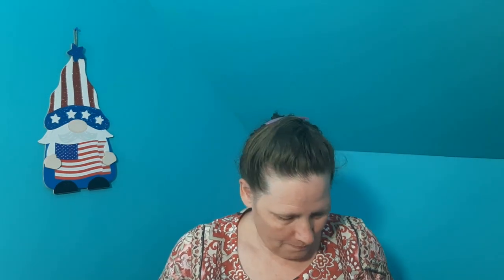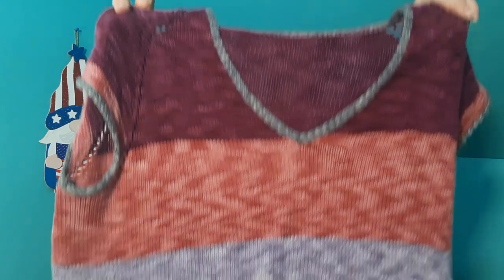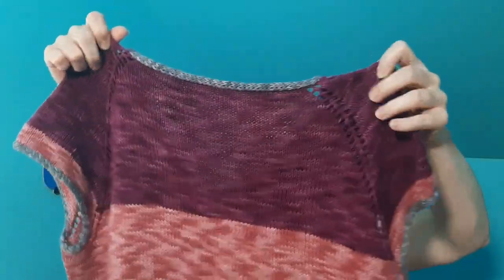Okay, so the next 2 things that I have, I know they were on the podcast, I remember posting them. I had started my 2 rocket tees. I had finished the 1, and then I started 2 more. Well, it's done. I got it all completely done, blocked. I've worn it a couple of times. I really like the way it fits.